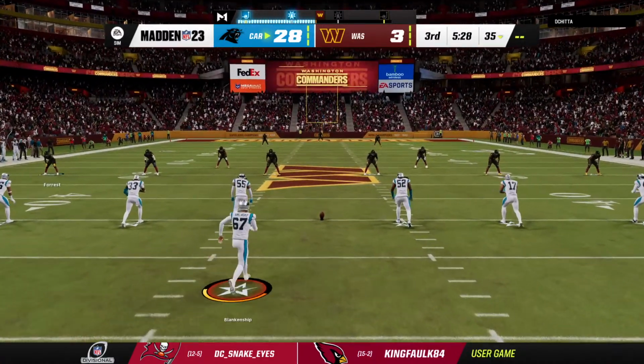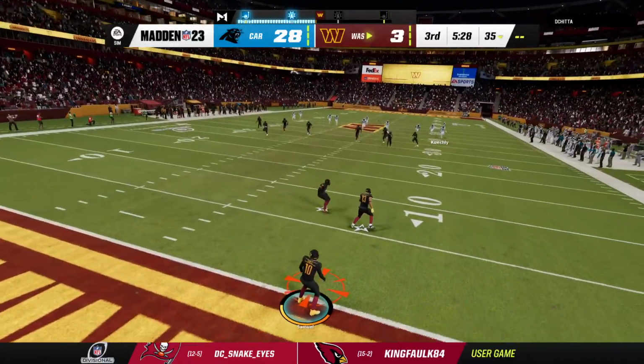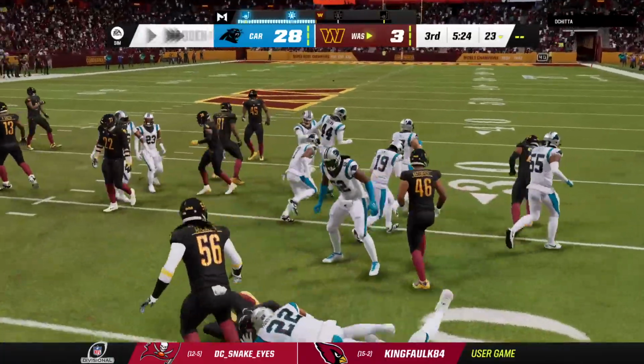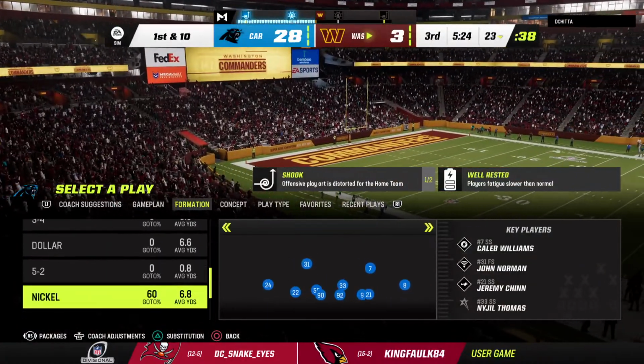So after the touchdown, here's Blankenship kicking off. Taking it about the 1. And able to get this across the 20, but not much further as he's dropped at the 23-yard line.